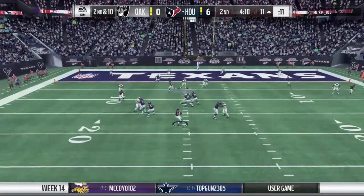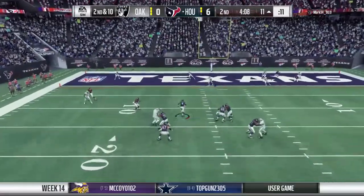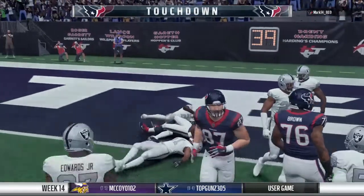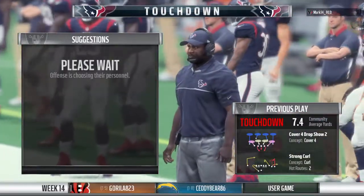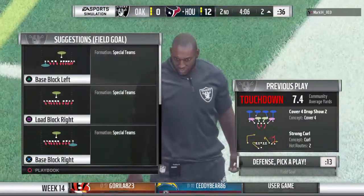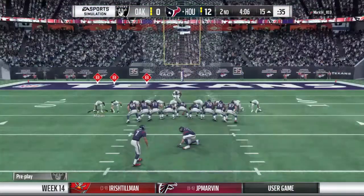On 2nd down, here's Watson. Being chased out left. And it's a touchdown. Deshaun Watson with touchdown number 2 in the game, and now 11 on the year. And the Texans will add on to their lead.